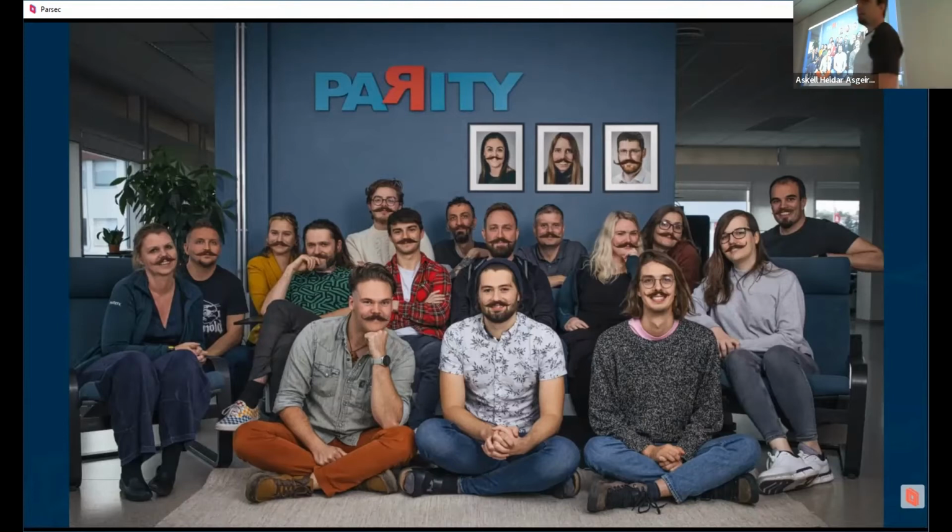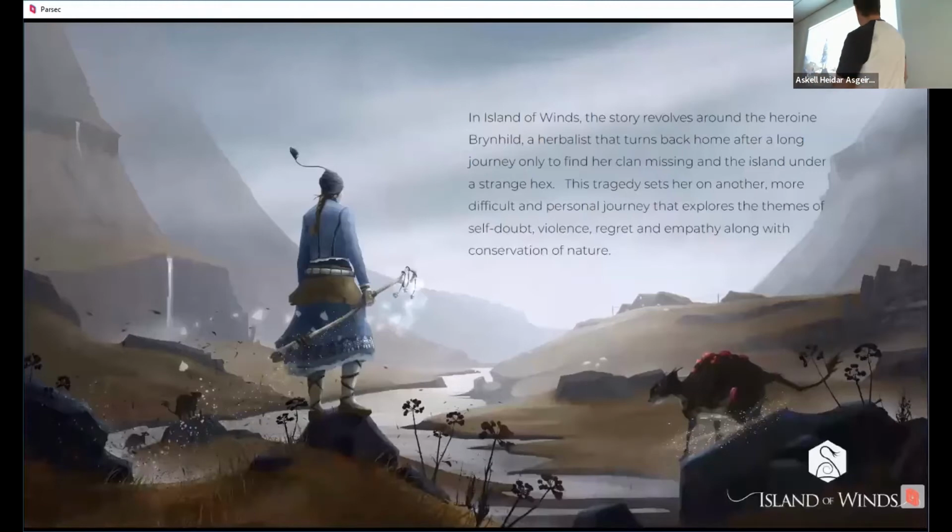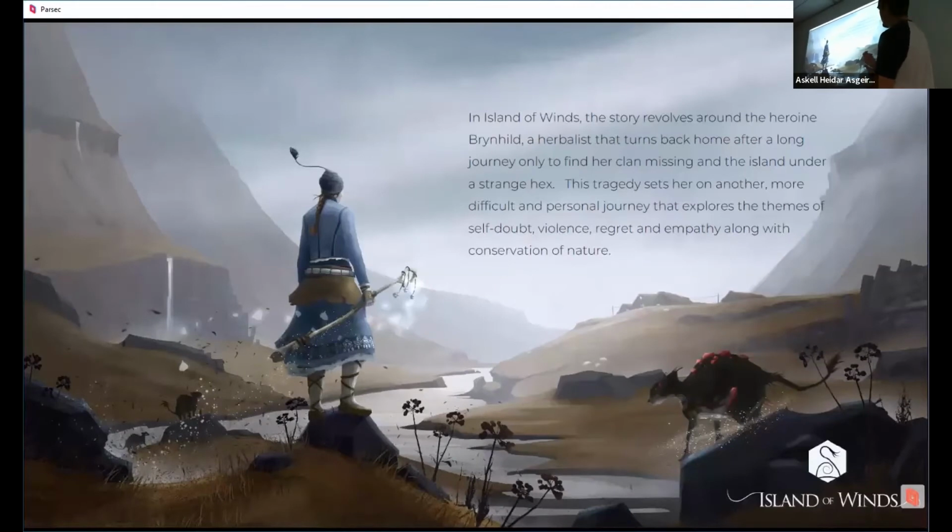We're situated here in Reykjavik, in Skeifan. And we're making Island of Winds. It's a story that happened in Iceland in the 18th century. It tells the story of Brynja returning to Island of Winds, finding her clan is missing, and there's been great turmoil, and a strange hex has been cast over the land.